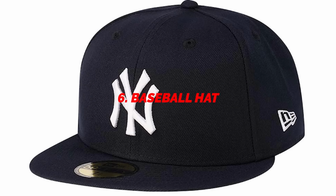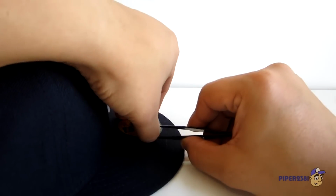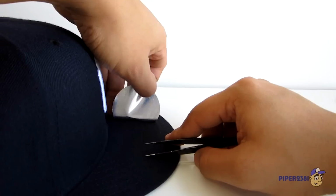Number 6, your baseball cap. Fitteds are back in style right now, and for God's sake, bro, take that sticker off. The sticker off the brim has to go, all right? This is no different than going to the Gucci store, buying yourself a tee for the first time and leaving the tag hanging on. It's just tacky, it's like bad taste.